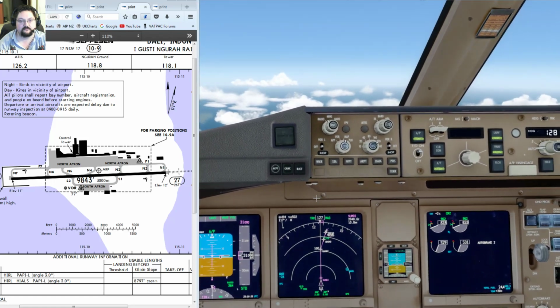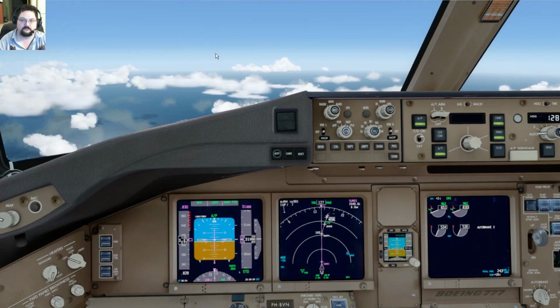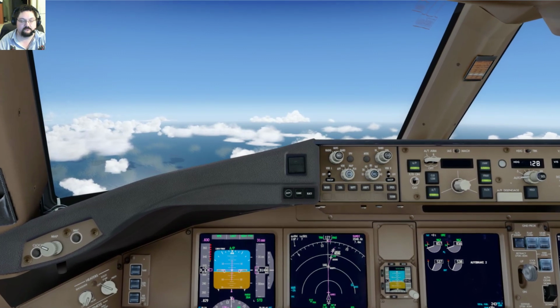Control, Next 5 Juliet Lima with you, flight level 350. Next 5 Juliet Lima, contact control. Good morning, identified. You're cleared inbound Bali via the Batu 1 Delta arrival, Bravo Alpha Tango Uniform Romeo 1 Delta, expect ILS approach runway 27.